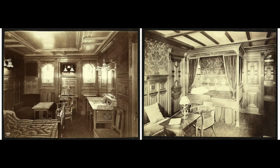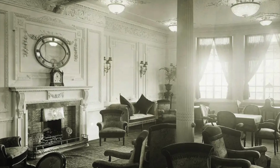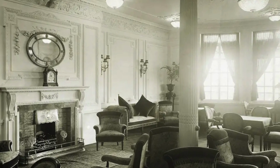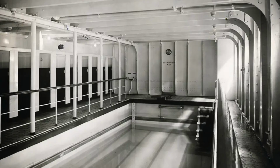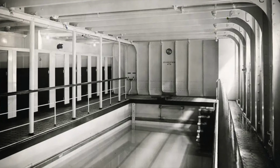These are interior first class staterooms. Very nice wood paneling. The reading and writing room, which was only open to the women, very nice as well. This is the pool. You cannot access the pool, unfortunately. It's blocked off in several different ways.